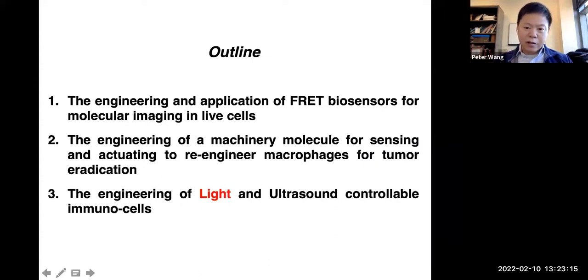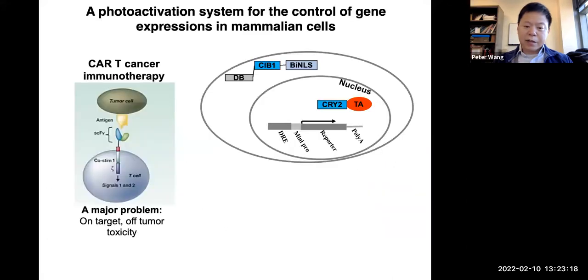We first did work on light-controllable CAR T cells. In this scenario, we engineered three components. One is an inducible promoter driving a CAR or a reporter. Another has a DNA binding domain with a light-sensitive domain together with a light-switchable nuclear localization motif, so this one will be kept outside the nucleus all the time. And the third is also a light-sensitive Cry2 connected to a transcription activator. Now you have three players. Two will be mostly inside the nucleus and the other outside, so they don't have the chance to interact with each other. No activity will be observed.